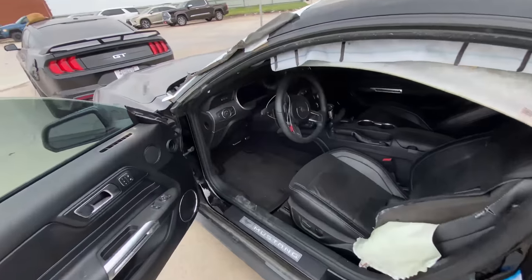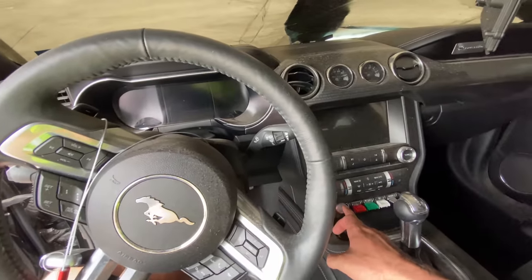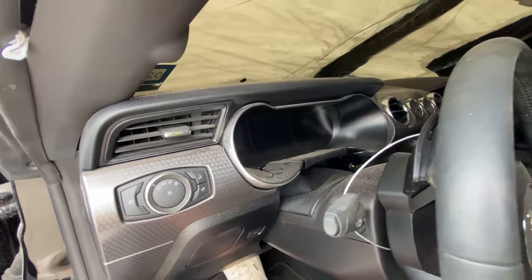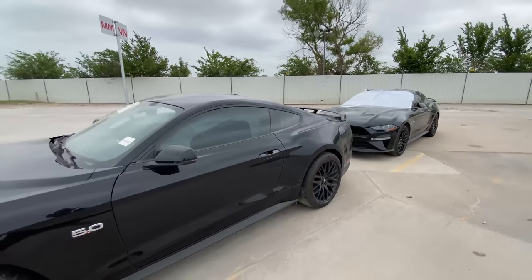Now let's see if we're gonna go 2 for 2 on good Coyotes. Unfortunately, this doesn't have power, so I'm not gonna get to show you that beautiful cluster today. However, we get them in fairly often, so I'll make it a point to show you guys that one day and show you just how much nicer they are than that car up there. That about does it for this pair of Mustangs.